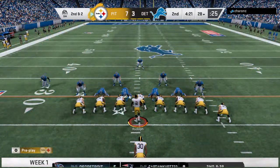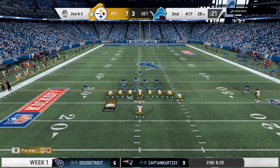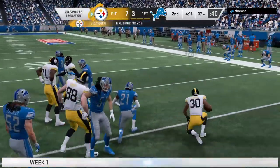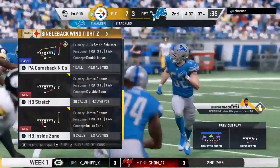Line of scrimmage, the 28 now as they come up on 2nd and a couple. This is Connor running right. And he'll be brought down right around the 37. 9 yards to pick up there, and it's a first down.